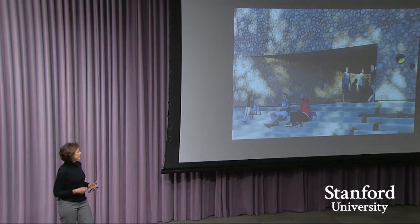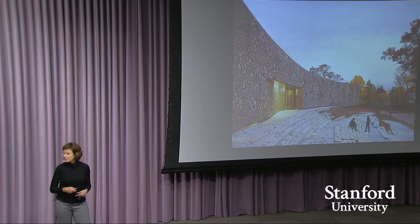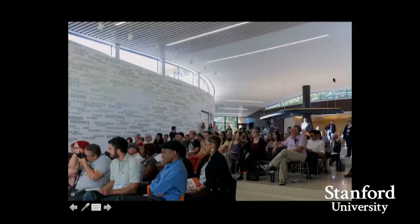It's on this small Kalamazoo campus and made with this cordwood masonry. So I'm gonna show you a little clip of how that building looks.